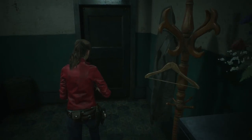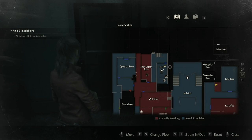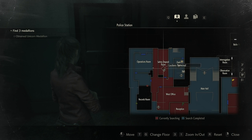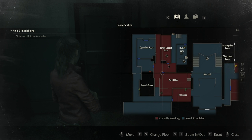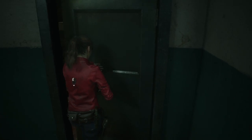That thing is chasing us again. I need to get out of the dark room. We still need to find those two keypads for the safety deposit room. I'm gonna go through the West office. We have the code for the safe, and then we're gonna unlock the door. We're gonna try and get upstairs, unlock the other spade door.